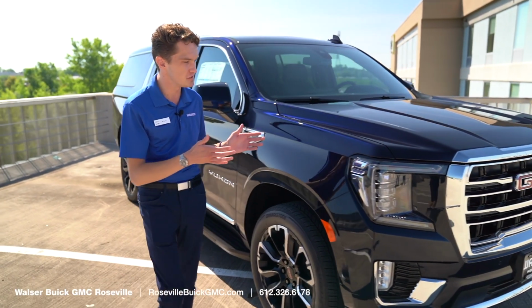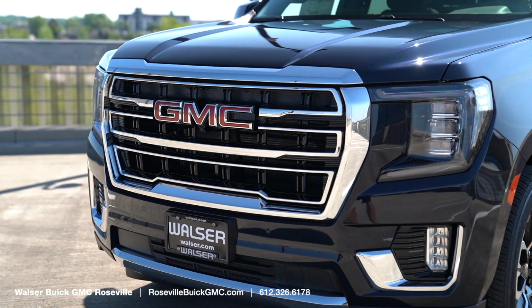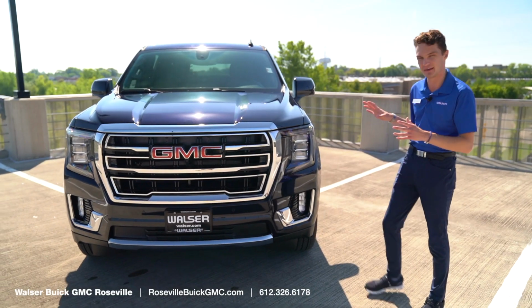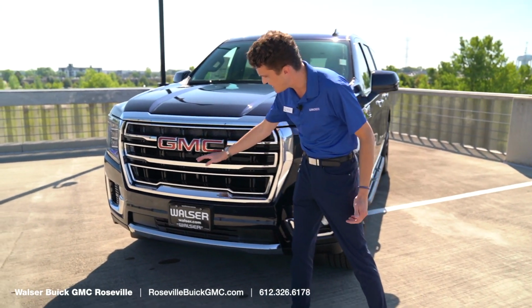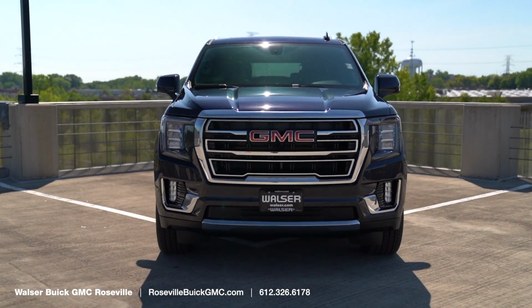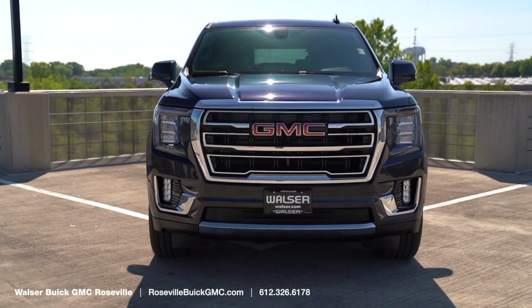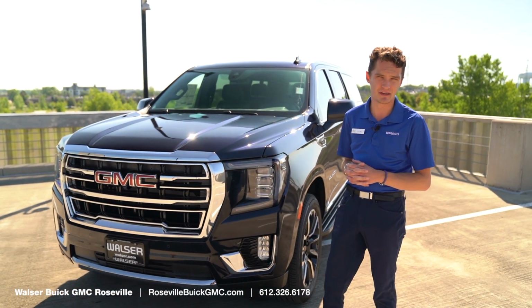Coming down the front, Yukon has an all-new look for 2021, and what a presence it has on the road. You can really tell this apart from every other vehicle. And of course you can see this has the camera on the front for your high-definition 360-degree parking system, and of course the camera up on the windshield header for your GMC Pro Safety Assist with lane keep assist and all that sort of stuff.